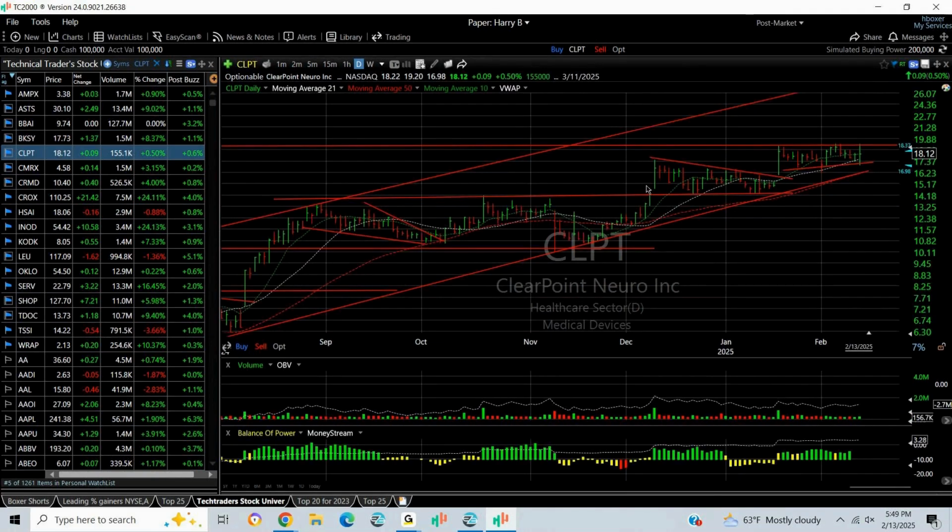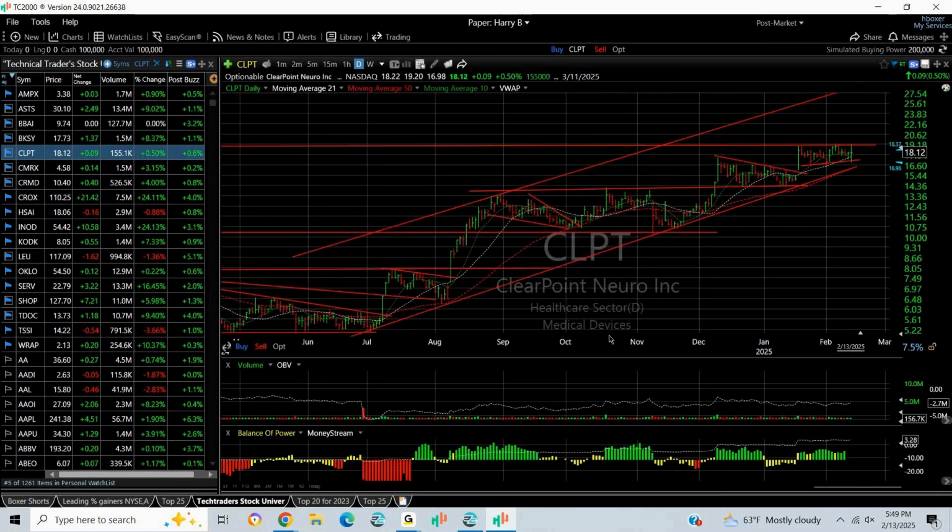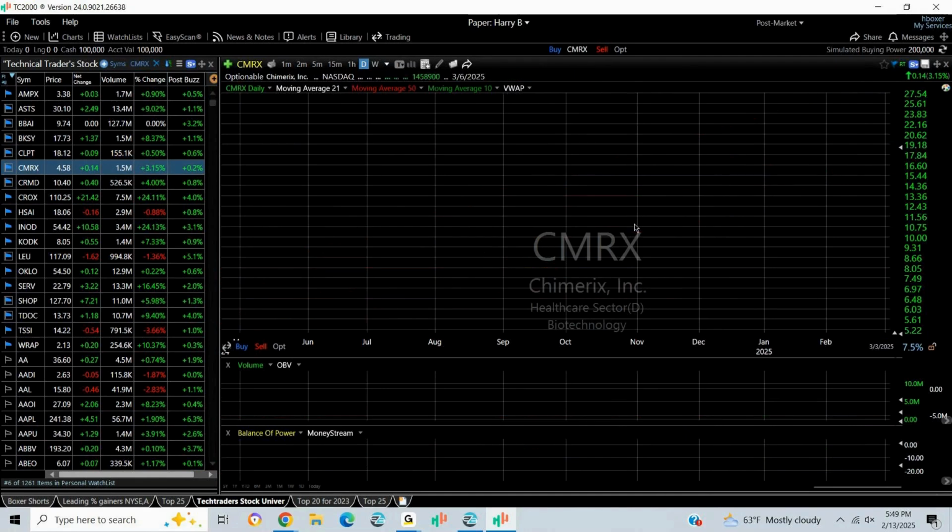CLPT popped out and broke out and pulled back. We put a swing on it in December. It's gone from 14 to about 20, actually 19.25, and it's been flagging for about 3 weeks. A takeout here gets me the mid channel around 22.3, and then upper channel 27.8.